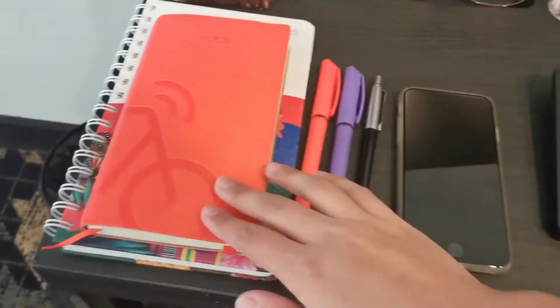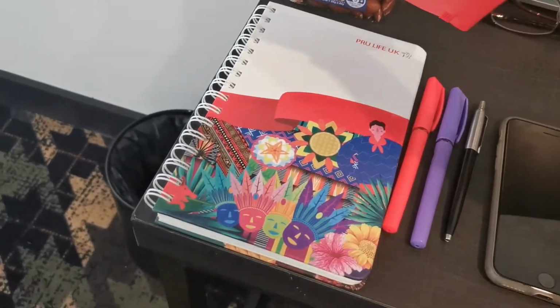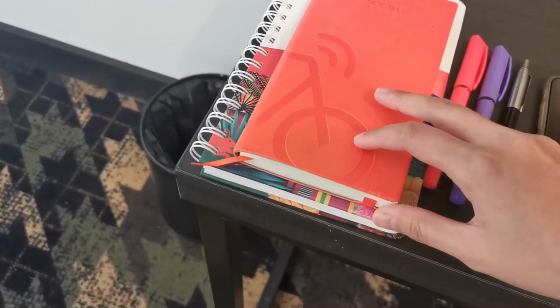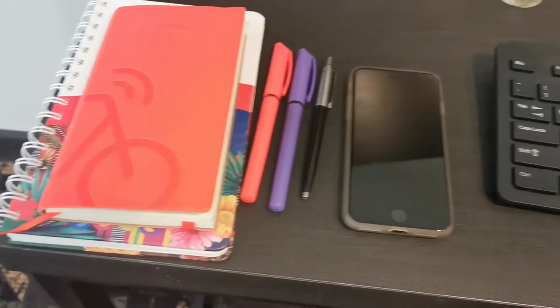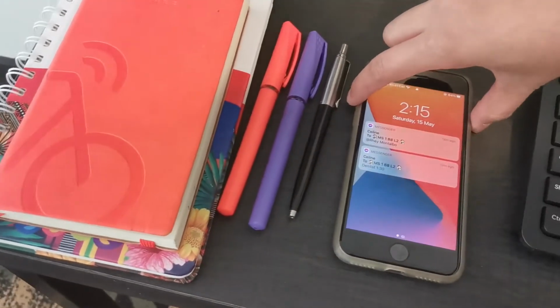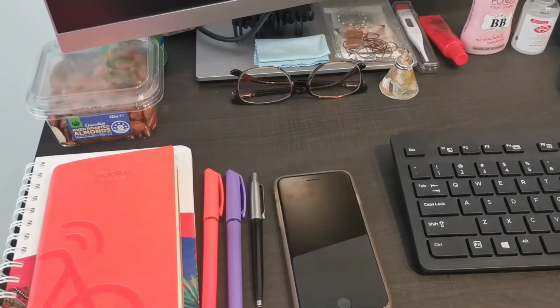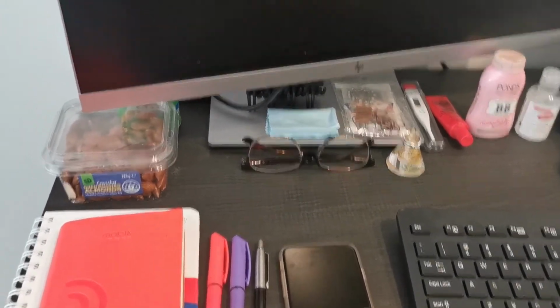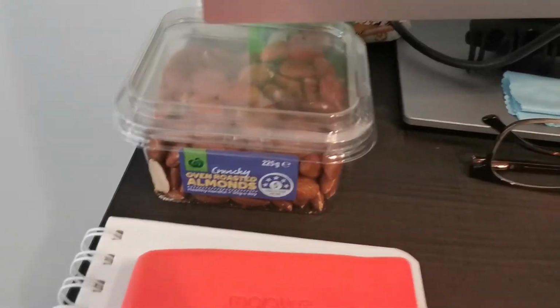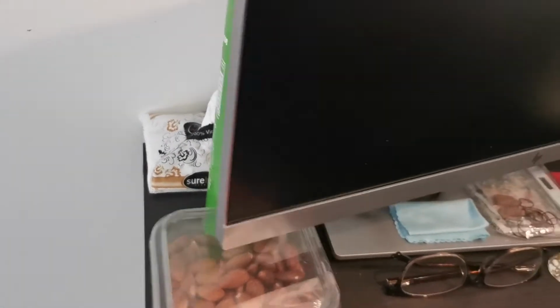I've got notebooks in here. I use this orange one for work and the bigger one for notes to jot down for my vlog. And then I've got pens. I love orange. And then I've got a phone with an Australian number in here. I've got more snacks too: there's almonds in there and a can of Pringles hiding in the back.